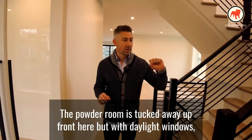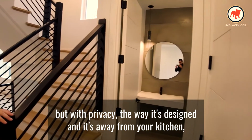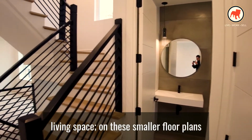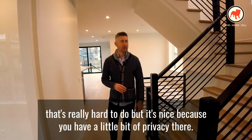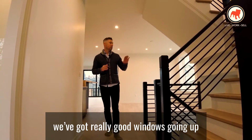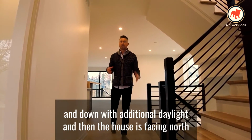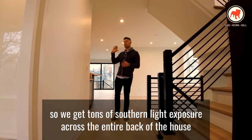The powder room is tucked away up front here with daylight windows, but with privacy the way it's designed. And it's away from your kitchen and living space. In these smaller floor plans, that's really hard to do, but it's nice because you have a little bit of privacy there. So you come through, the staircase is all open. We've got really good windows going up and down with additional daylight. And the house is facing north, so we get tons of southern light exposure across the entire back of the house.